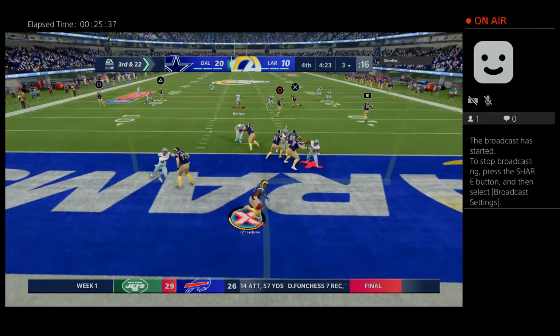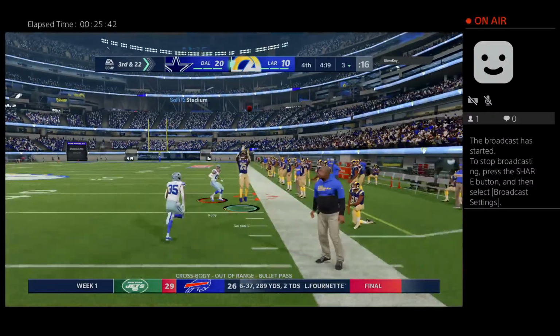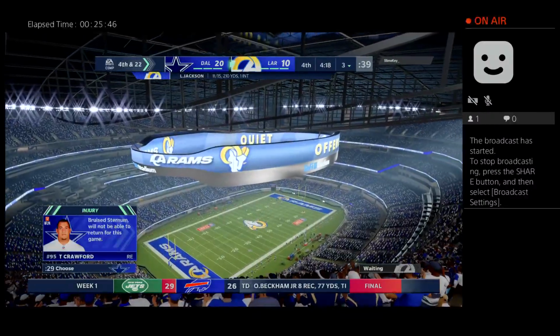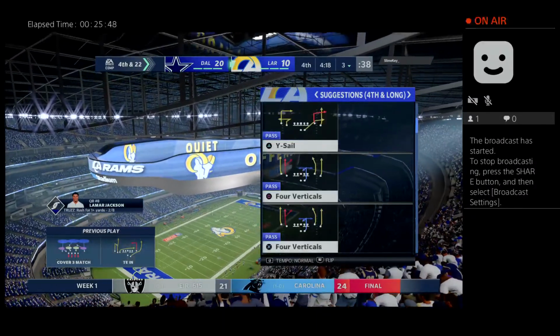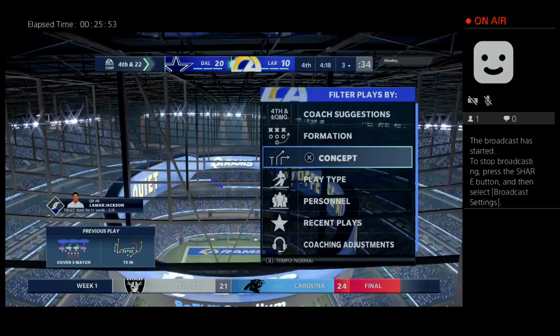From the gun, it's Jackson. Eluding the pressure right. On the run, he'll let it go deep. Right sideline. And the throw there going to be incomplete. That was an interesting look there because as soon as he got outside the pocket, I thought he was going to take off and run for yardage.